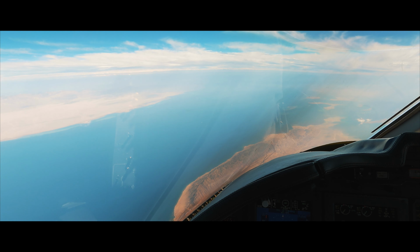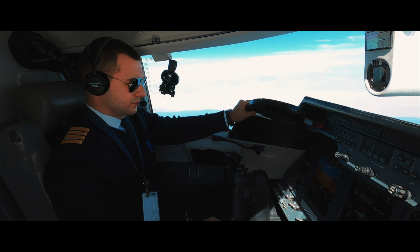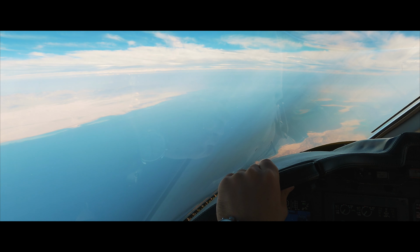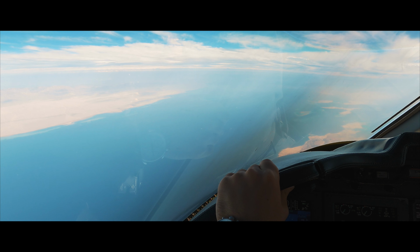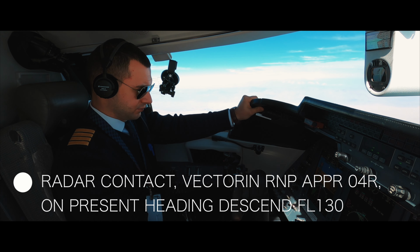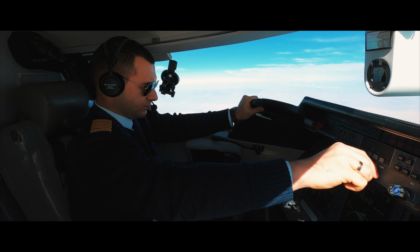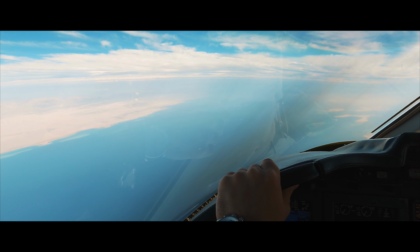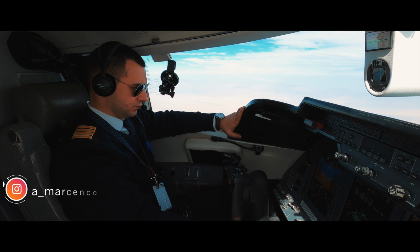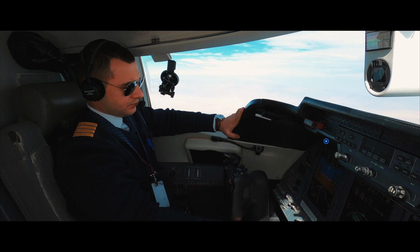Sharm El Sheikh radar, Alpha Mike Quebec 3 Zulu, hello, descending and approaching flight level 210 inbound Sharm El Sheikh. Confirm the squawk. 3335. Squawk 3335, and this is Alpha Mike Quebec 3 Zulu inbound Sharm El Sheikh. Contact vectoring RMB approach 04 right. Continue present heading, continue descent flight level 130. Just for confirmation, call sign Alpha Mike Quebec 3 Zulu. Call sign is Alpha Mike Quebec 3 Zulu or Amex 3 Zulu as you wish. Continue descent altitude 6000 feet, QNH 1004. Descending 6000 feet, QNH 1004, Alpha Mike Quebec 3 Zulu.